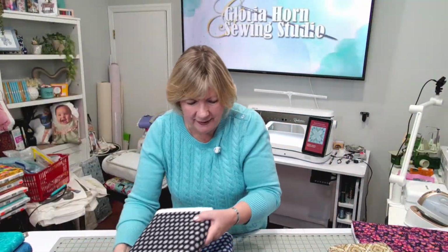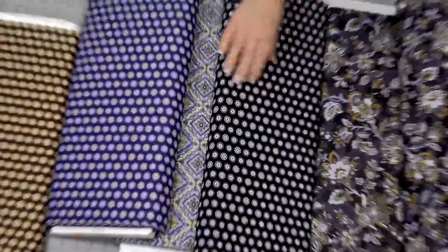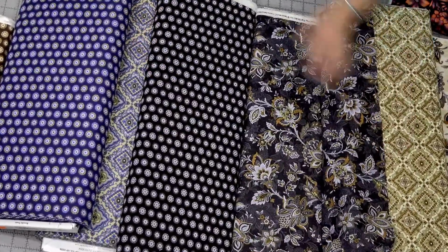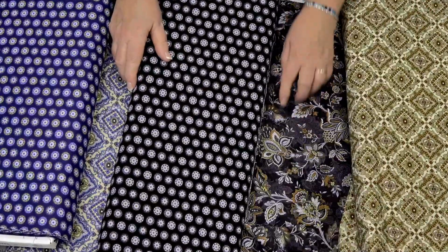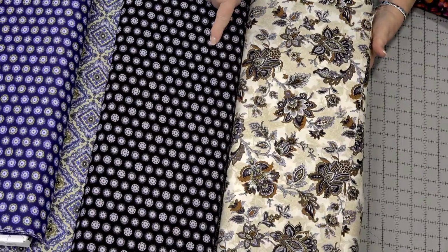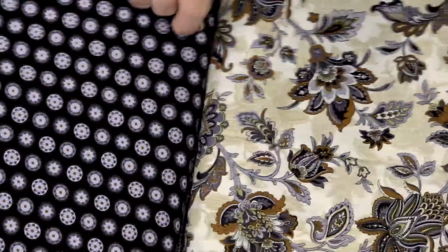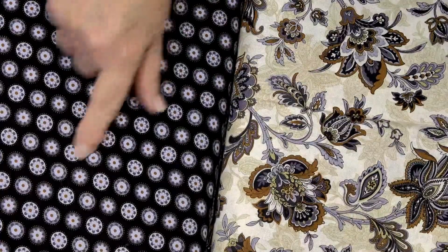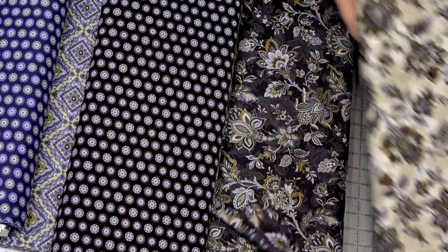Okay, next one is the black. So look at how good it looks next to this black right there. It's just like little circles with flowers. I kind of have it tilted. Okay, so it looks great with this one. Now let's see here, because it also goes with this one. And if you look, that brown that's in here is the center dot of the flowers. So the same brown is in here. Same shades of gray are in here. And of course, there's some black in here too. So they look really good together.